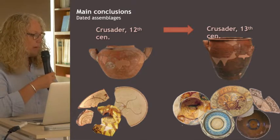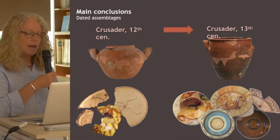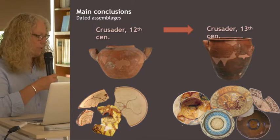The imported ware can be much more precisely dated, with only Aegean and Byzantine imports in the earlier assemblage, and imports coming from Cyprus, northern Syria, Italy, and the Western Mediterranean in the 13th century.